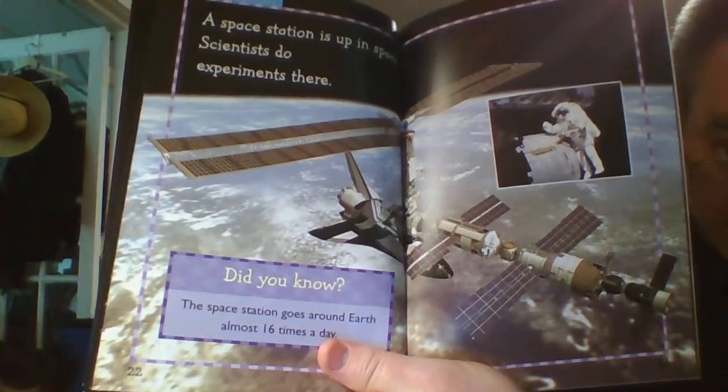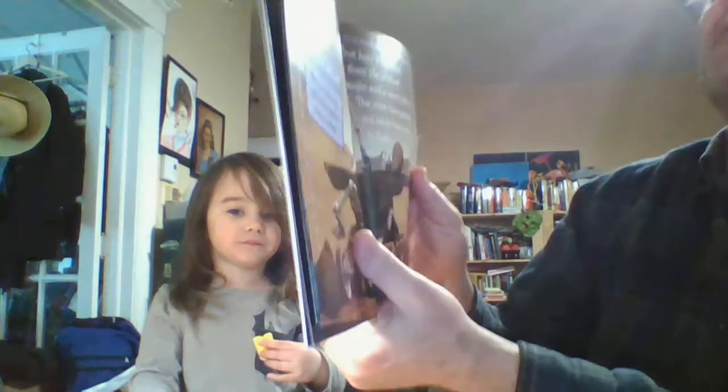Here's the astronaut. You see the astronaut? What's he doing? He's floating? Yeah, very nice. Would you like to float in space like an astronaut? I would too. Here's the Mars rover.